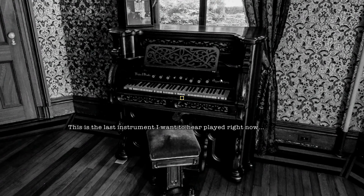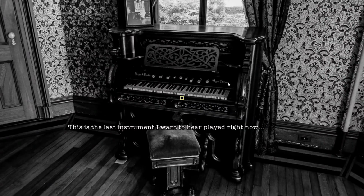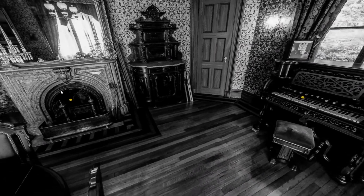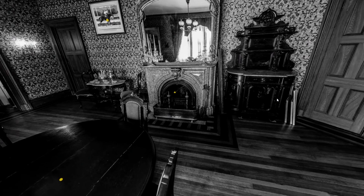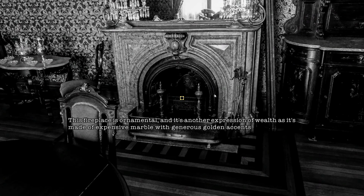This is the last instrument I want to hear played right now. Oh, that's not a piano. That's a harpsichord, maybe? Or... Oh, it says organ over here. Yeah. Organs are one of the creepier instruments, although you can make some really beautiful music with it too. This fireplace is ornamental, and it's another expression of wealth as it's made of expensive marble with generous golden accents.